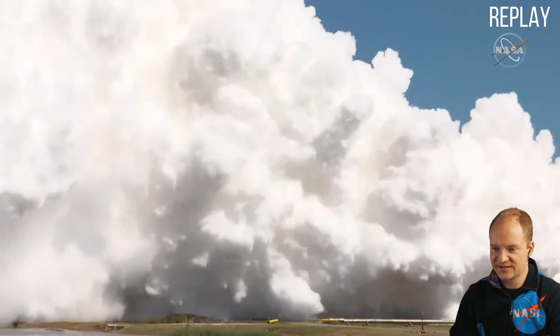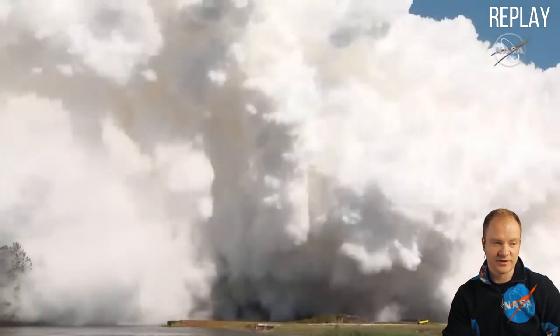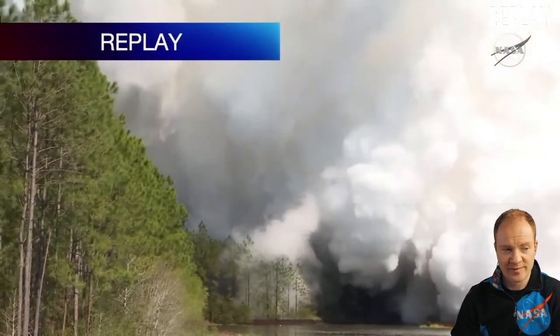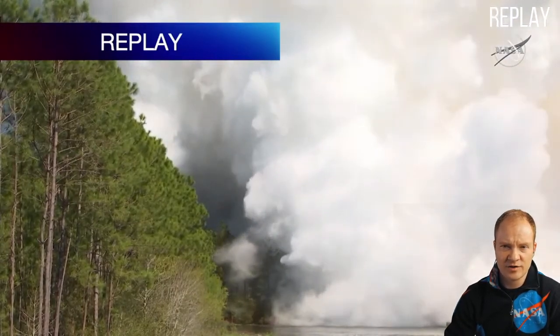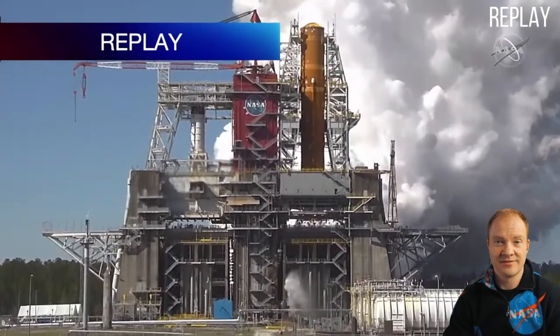Why are they using SLS and not other rockets like Falcon? Well, the Falcon 9 is not nearly powerful enough for what they want to do with the SLS. So Falcon 9 will deliver satellites to low Earth orbit. And Falcon Heavy has a certain payload capacity. That was also when they started SLS. Falcon Heavy wasn't a thing yet.